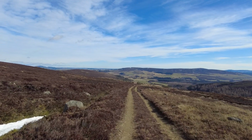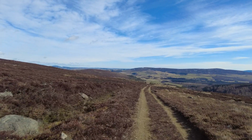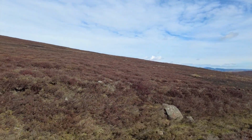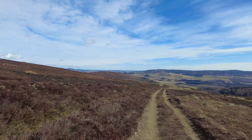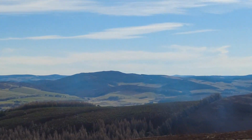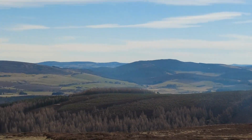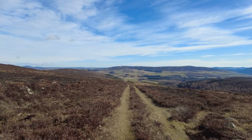So I'm still heading eastwards along this track, and taking a closer look at the map, when we turn left we have to go back up the hill again. So this is the hillside we're going. The view down Donside is really quite nice. I like this a lot. So we'll be turning left, I think probably where those trees are in the foreground.